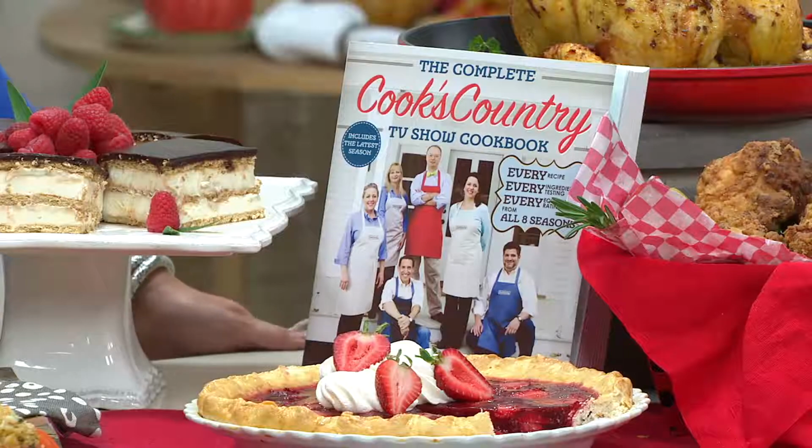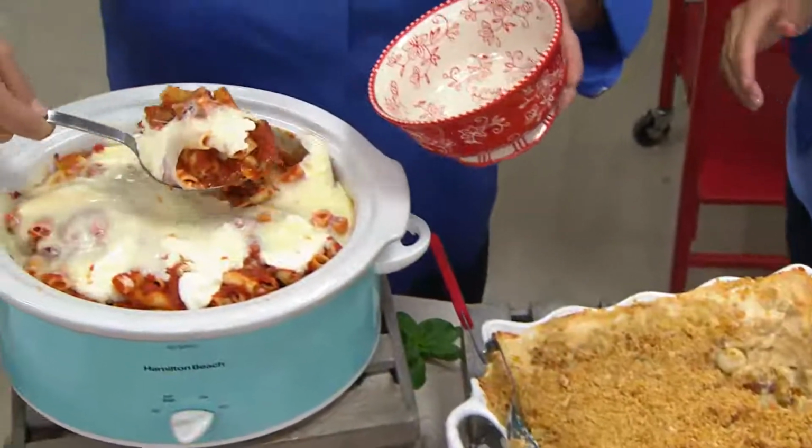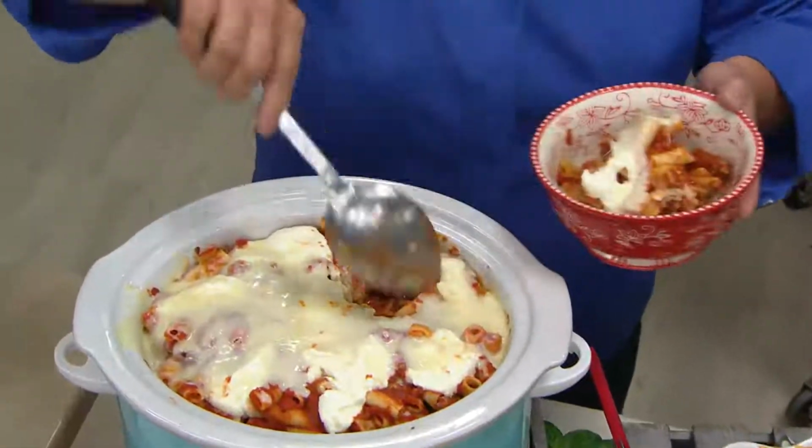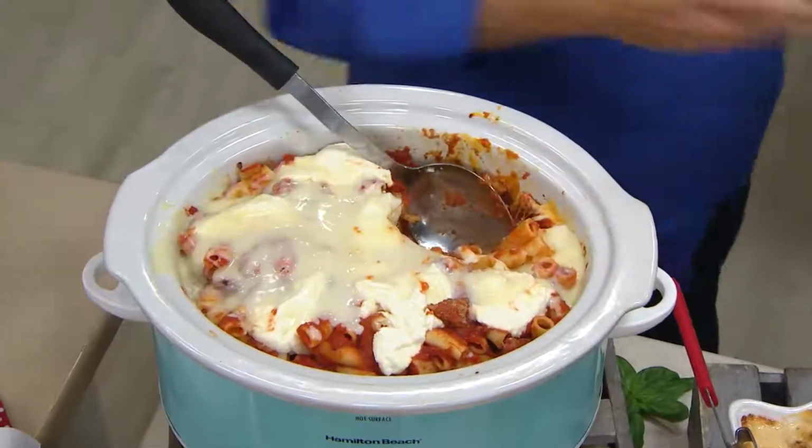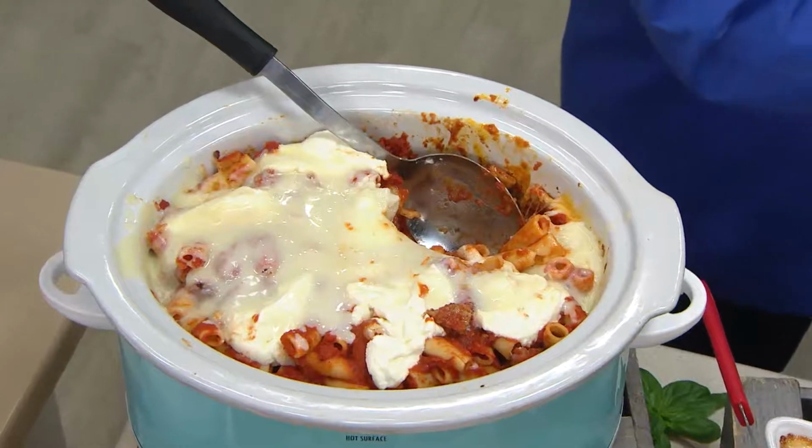If you're a slow cooker fiend like I am, this looks awesome. We have a handful of slow cooker recipes in the book. This is slow cooker baked ziti. I'm making you big portions.